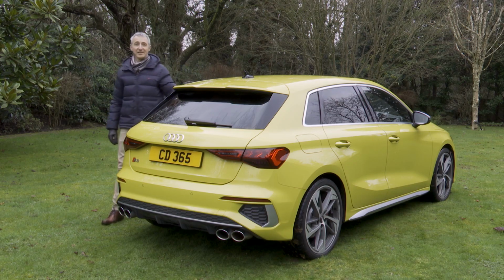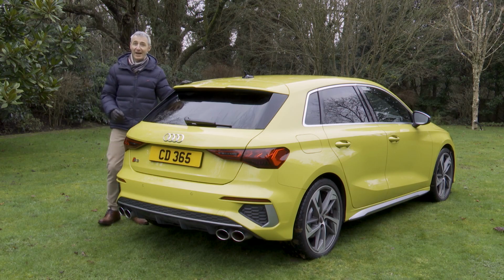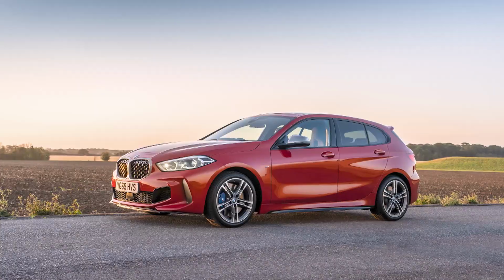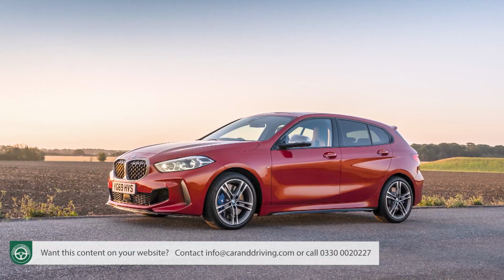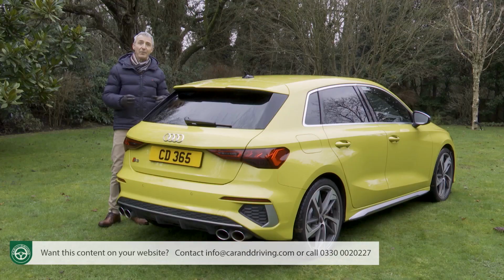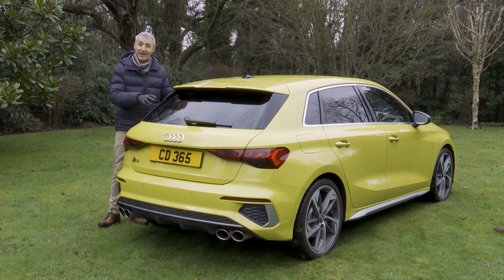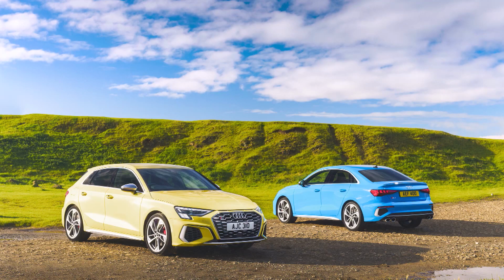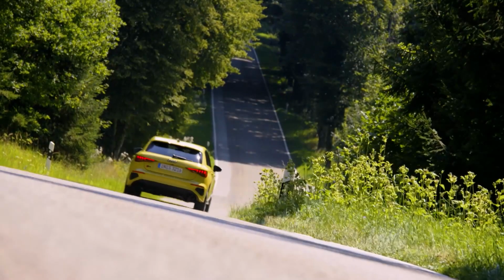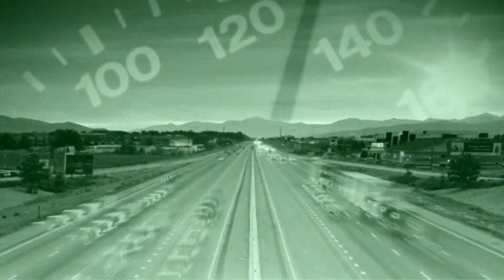A lot's changed though since 2013 in the super hatch segment. Cars like the Mercedes-AMG A35 and latest versions of the BMW M135i and the Honda Civic Type R now offer buyers arguably more exciting ways to own a practical 4-wheel drive sporting car with around 300 PS at this price point. So Audi has done what it can to make Sportback and Saloon versions of this S3 a lot smarter and a little more engaging to drive.